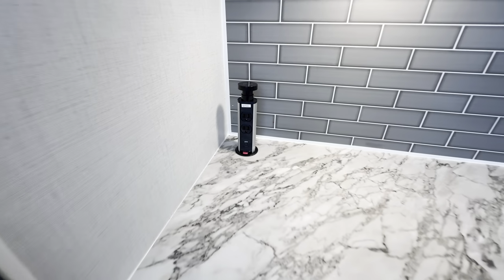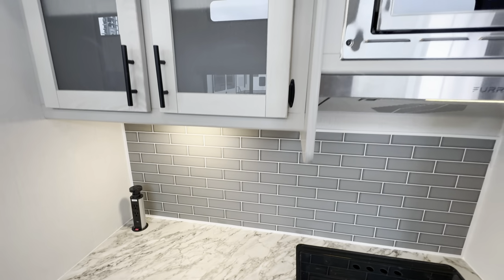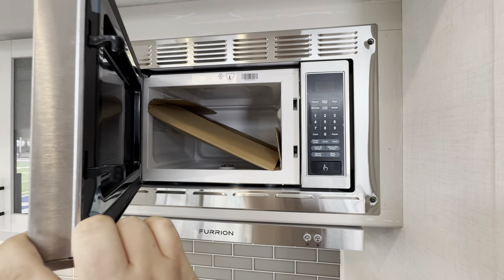Got a little power tower right there. Extra power stations never hurt anybody. I know in our family, someone's always screaming about wanting the dang charger for something.